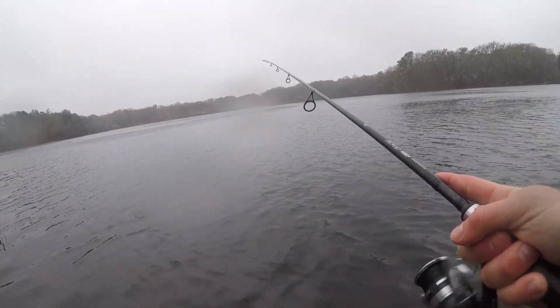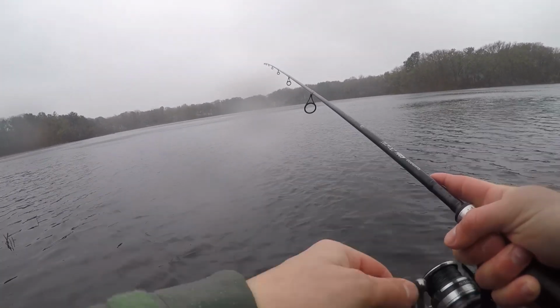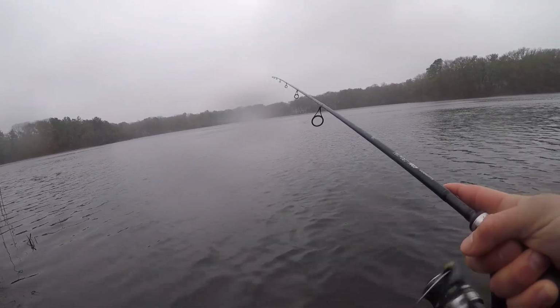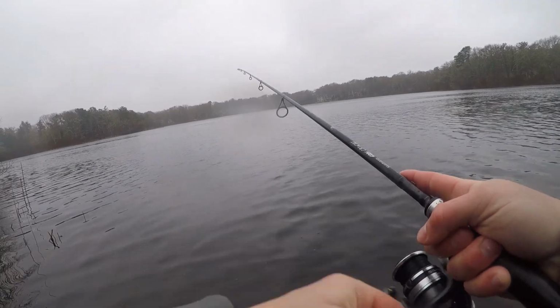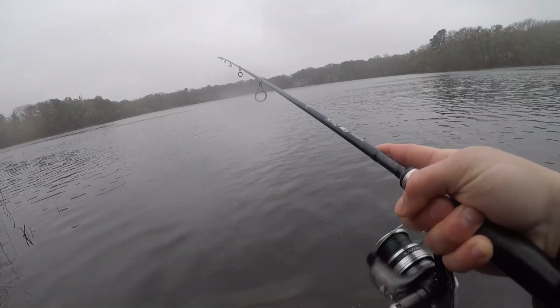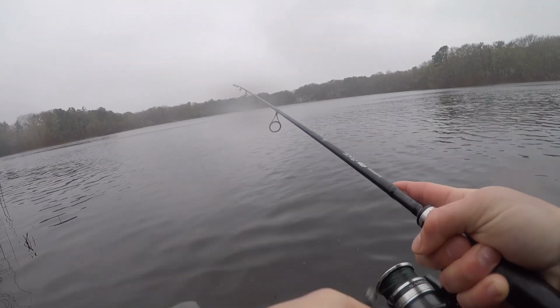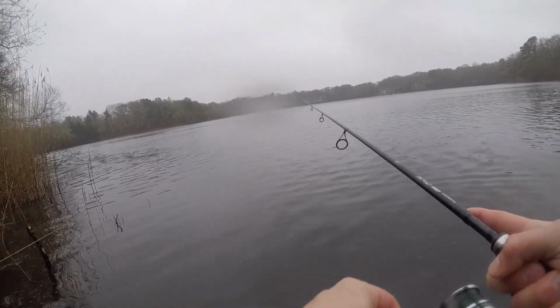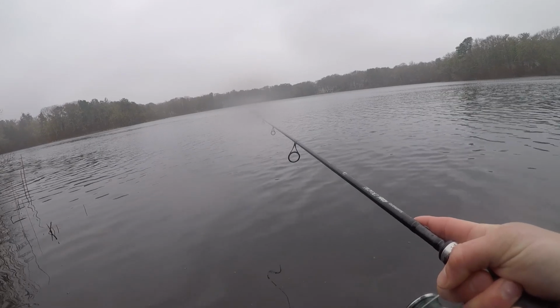Hoping I have time to hit a second pond that has pickerel in it, because pickerel also go bonkers on days like today. I know a lot of people prefer baitcasting rods for bass fishing. I am not one of the bass specialists. I have 2 or 3 sticks I use for them.